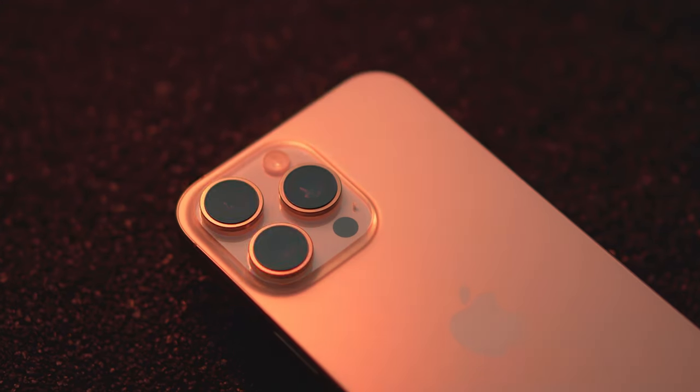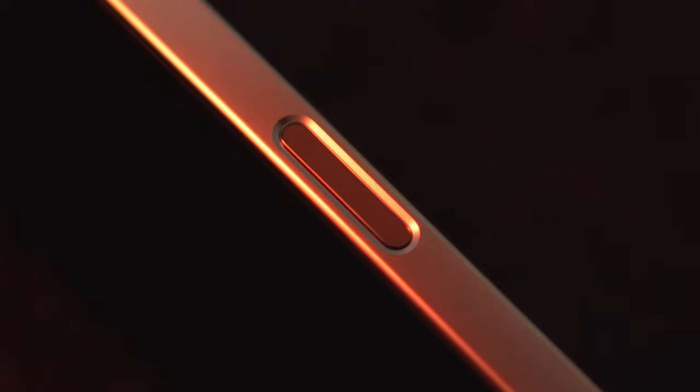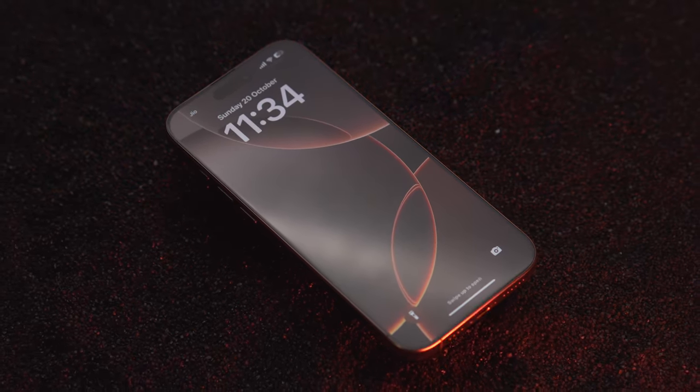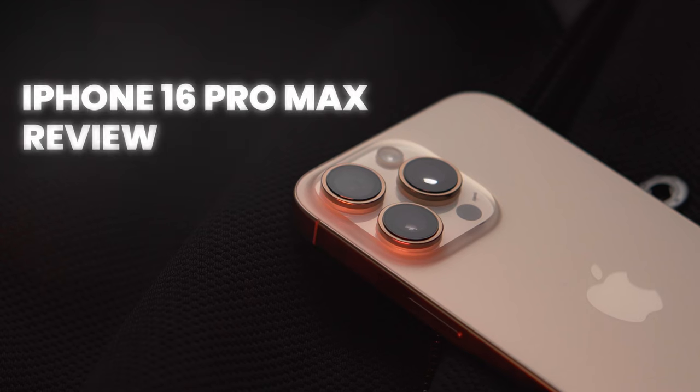I started making content about 5 years ago, and back then the iPhone used to be a pretty big deal. I mean, what it had to offer back then, I don't think any other smartphone manufacturer came close to matching that. The sad part, however, is that back then I couldn't afford one. And now that I can actually afford a Pro iPhone, it's not that groundbreaking anymore, but it is still one of the best smartphones money can buy.